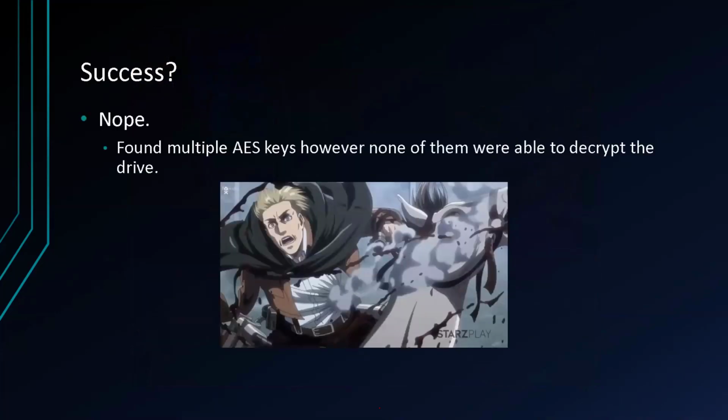Unfortunately not. We did find multiple AES keys. However, none of them were able to decrypt the drive. There's a number of reasons this could have been, right? The most obvious one: the key probably didn't stay resident very much in memory, or the TPM module cleared that section of memory, right? So it could have been a number of things that could have prevented us from getting those keys.